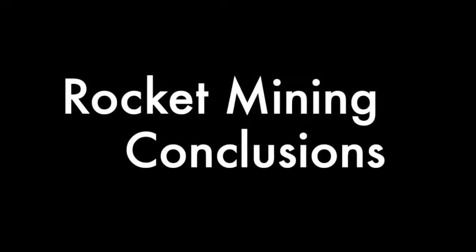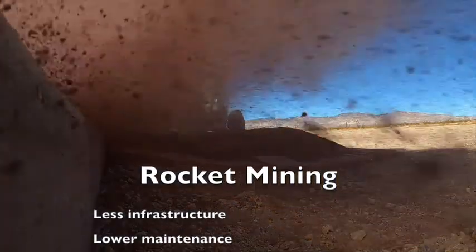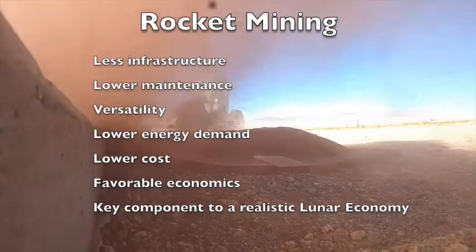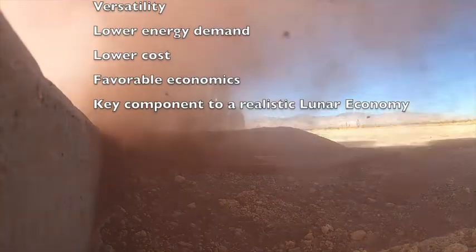In conclusion, rocket mining offers an elegant solution to mining in a challenging environment. It offers less infrastructure, lower maintenance, versatility, less energy demand, lower cost, and favorable economics, and we think could be a key component to starting a realistic lunar economy.